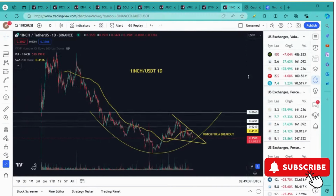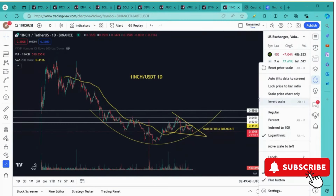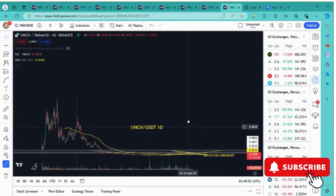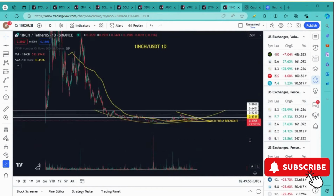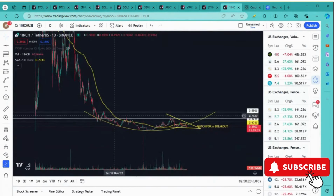So looking at the chart, looking at 1inch USDT daily chart, we see this very nice rounded bottom, okay? Logarithmic chart, let me change this. This is the regular chart, okay? Had a very nice move all the way up here to the $7.8, guys, okay? During the previous bull market. We had a double tap, distribution phase, and then after the distribution phase, we have a markdown phase, okay?